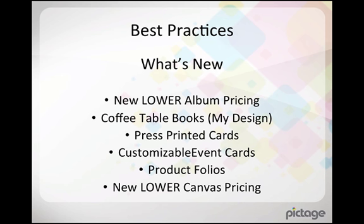Press printed cards. We do have folded press printed cards. Ours are the lowest in the industry, and your clients would have the option to choose from one of our new designs, or they can design their own card. So once again, that's a new feature. We've always had designs, but now we're adding new designs that are great. I saw those last week when I was in Torrance as well. And I did also see that they can now design their own cards, so that's great.